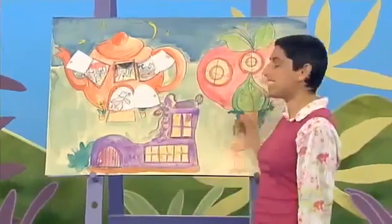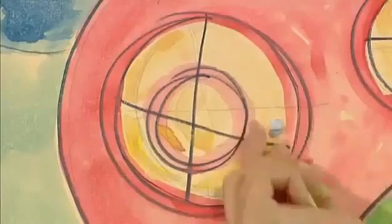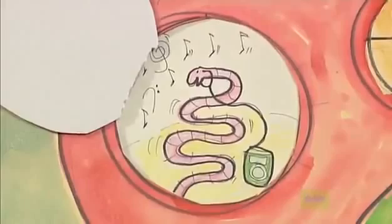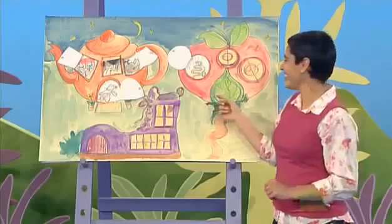Let's find out who lives in the apple house. Open the window. Open. Oh, it's a worm dancing. Cha cha cha cha cha cha cha cha.